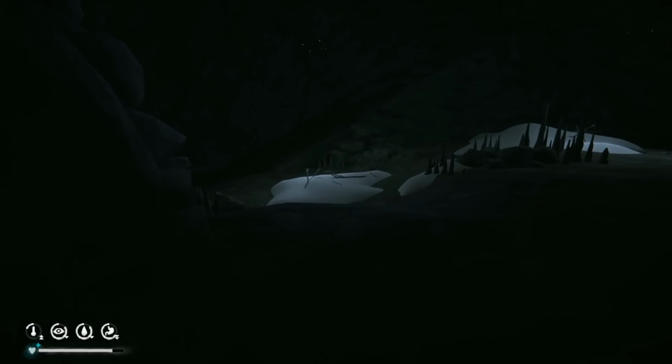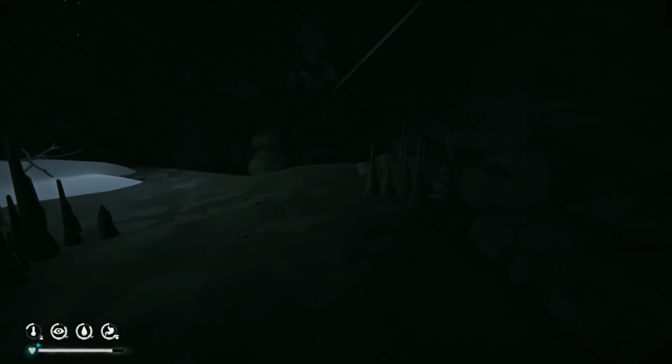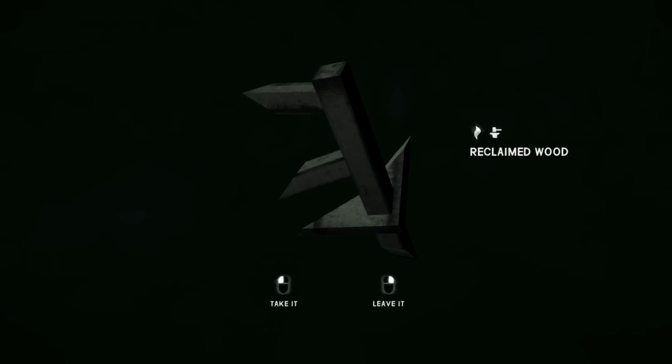Now, on the other side of this cave, there does exist a possibility for a bear, and a few wolves as well, so we'll have to be extra careful there. Sometimes there's some good loot in here. Let's see if we can... Some reclaimed, okay. I'll take that. I was kind of hoping for some food, but that's fine.